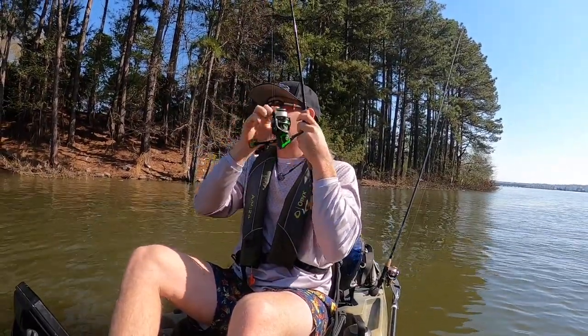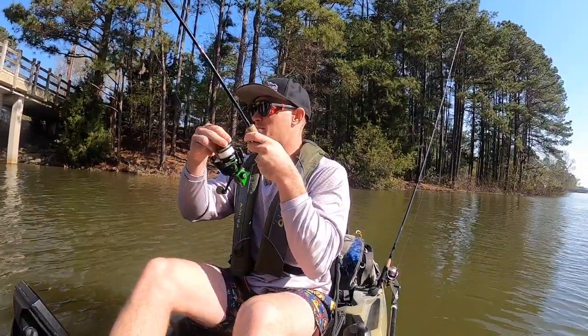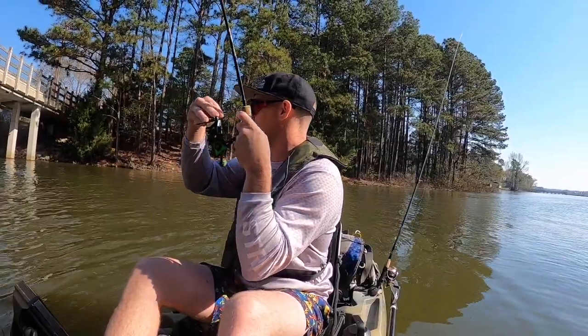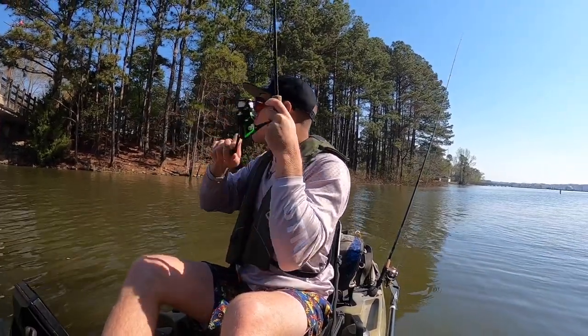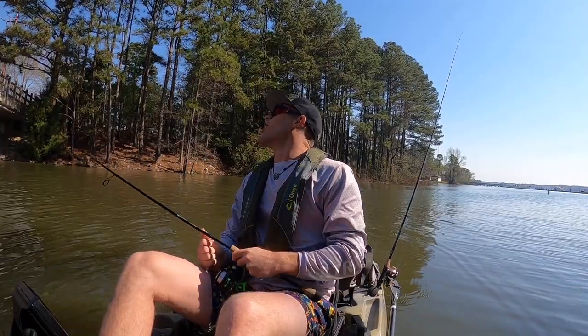This might be a bass. This is a crappie. This is going to be a jumbo crappie. This has to be a catfish. This has to be a big old catfish. I haven't even seen it yet. Oh, she's hitting stuff on the bottom. Come on, baby. Oh, it just came off.